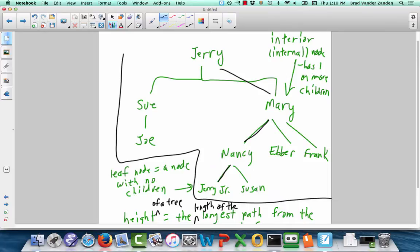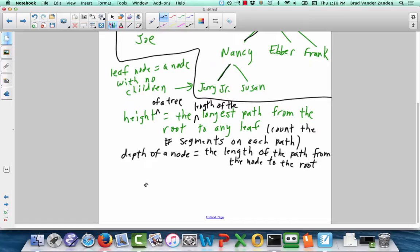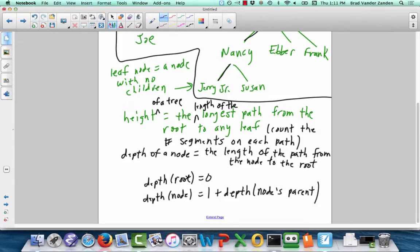So that's our so-called base case. You can actually define depth recursively. So in fact, depth has a very nice recursive definition. Depth of the root is defined to be 0. The depth of any node equals 1 plus the depth of its parent. So it has actually a very nice recursive definition.